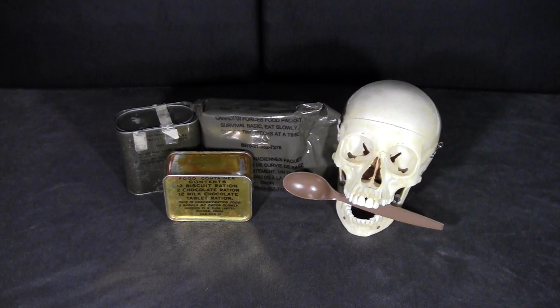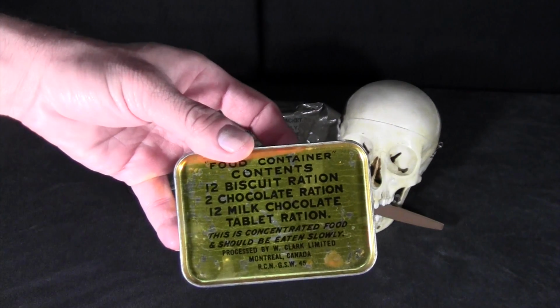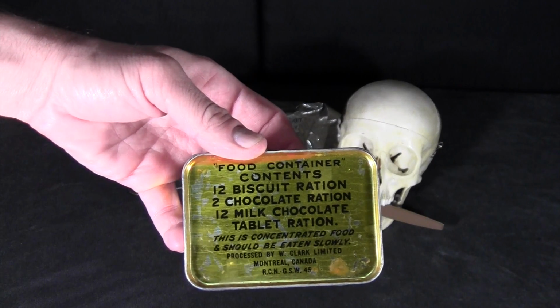Hello again everybody, this is Gusto, and I have a collection of Canadian survival rations that I'm going to start reviewing today. These were generously sent to me by Steve1989. I'm going to review these in a comparative nature, starting with the oldest and then moving forward. He has sent me this one being the oldest. This is a 1945 food container survival ration.